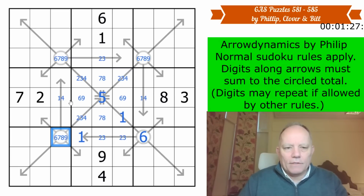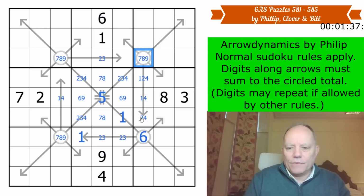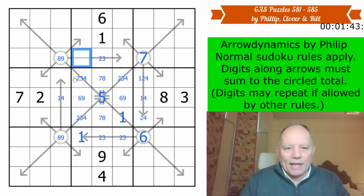Yeah, good. I kind of feel like I got onto that idea. Now, where is the 7? The 7 is 1, 2, 4. That's going to have to come down here. 1, 2, 4. I mean, it's a very clever idea, Philip. I'm glad I got it quickly as an idea, because that doesn't feel very gassy to me.